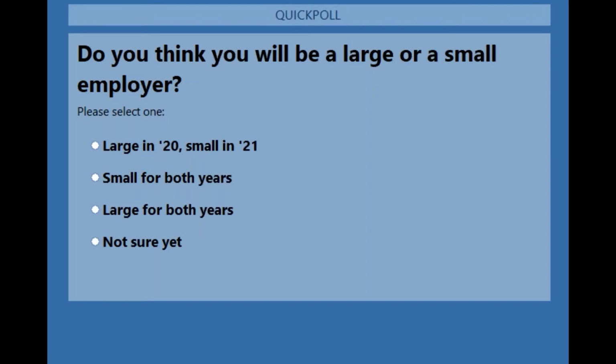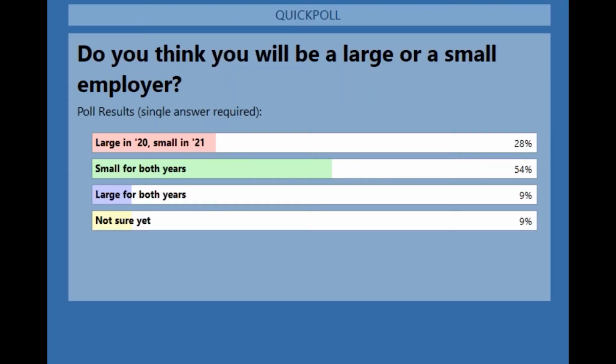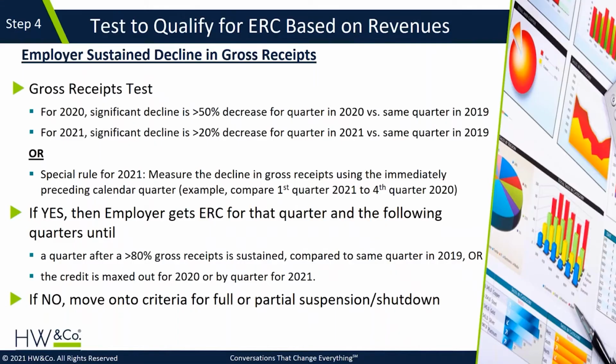And just to be clear, Tony, if you're a large employer, you can only get the credit for payments to employees for not providing service. And there are some scenarios that maybe everyone's not thinking about on that, and we're going to hit on those a little bit later. Okay. So, Sherry, it looks like a good portion of you on this call potentially will, either in 20 and 21 or one of the years. So that's good. All right.